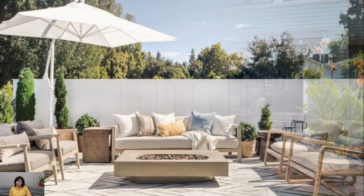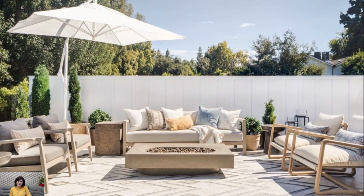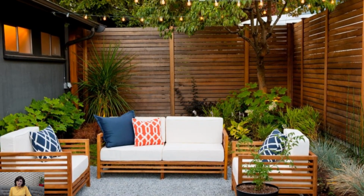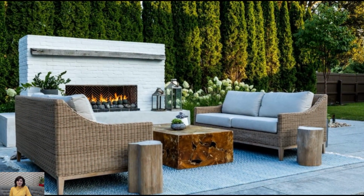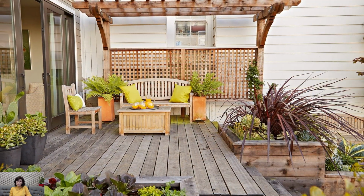When it comes to decorating your backyard, consider incorporating elements that add both style and functionality. Opt for weather-resistant furniture and accessories that can withstand the elements and provide long-lasting enjoyment. Choose materials such as wrought iron, wicker, teak, or aluminum that are durable and easy to maintain.